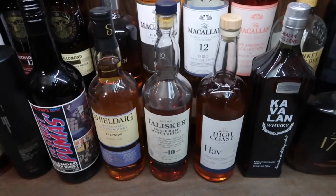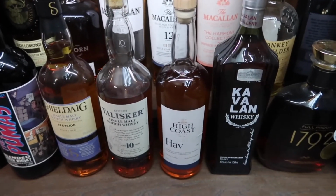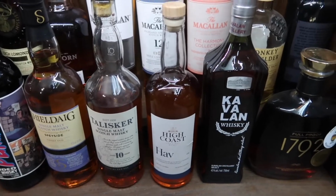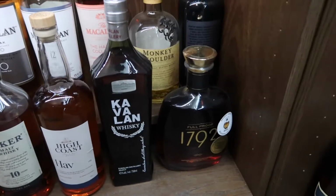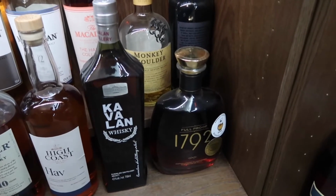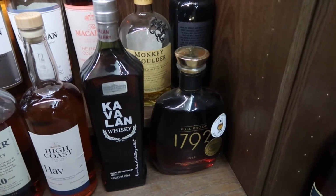Then we got Talisker, and then I got some Swedish whiskey, which I just did a video, which is actually High Coast Hav. We got Cavalan. Then we go to my United States whiskey. So I got 1792 Full Proof Store Pick with Cypress Craft Beer and Orange County Bourbon Society.